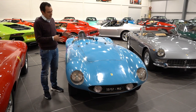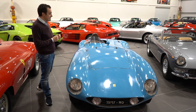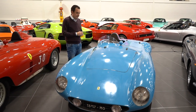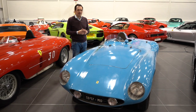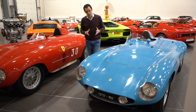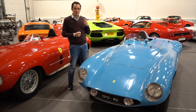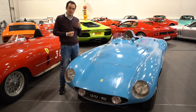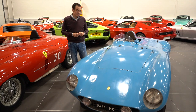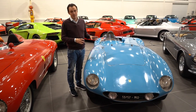It had some local Italian period race history. Then the car went back to the factory. When it went back to the factory, it was put into storage in about 1957. So when the car was only a couple of years old, the guy didn't pay his bills. He didn't pay Ferrari the money that he owed them for the storage charges, for the maintenance of the car. So Ferrari ended up repainting the car red and put it in their museum at Monza.